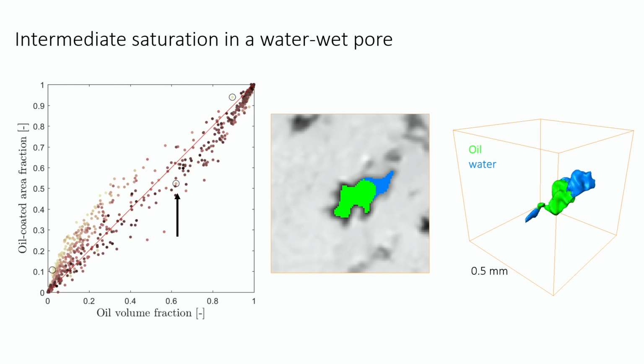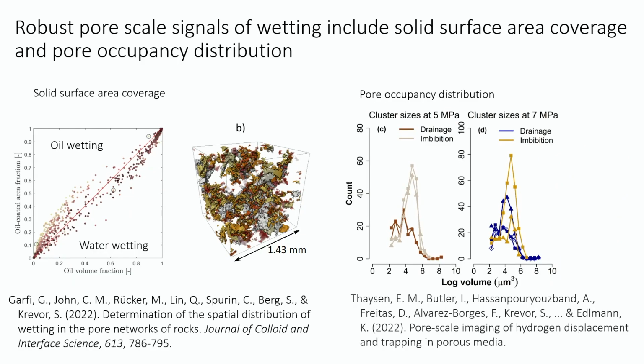This is with oil and water. It's applicable to carbon dioxide and water. It's applicable to hydrogen and water. And as a result of that, we can apply these techniques with pore scale imagery of the distribution of hydrogen in rocks. So this is a publication that we had out just last year, led by the University of Edinburgh, in which hydrogen within the pore space of rocks was imaged at a synchrotron, and the size distribution of the fluid blobs is very clearly indicative of a water wetting system.